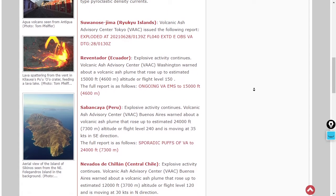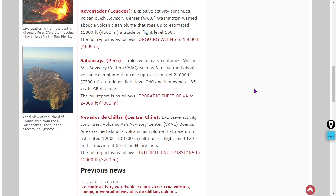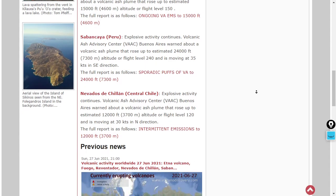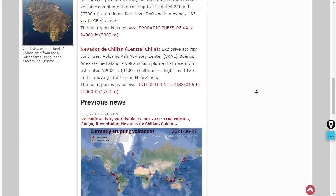Revenador exploding. 15,000-foot ash plume there. Sabancaya, sporadic volcanic ash puffs have produced a plume of 24,000 feet altitude, flight level 240, as it explodes over Peru. Nevados de Chillán in central Chile also exploding. Intermittent emissions have produced a 12,000-foot plume of ash.